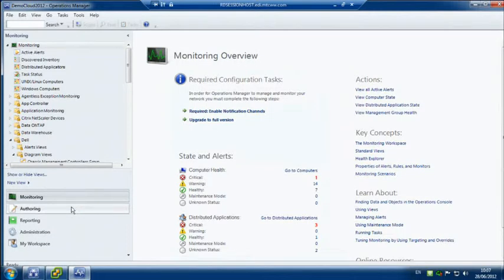The vMotions, the storage vMotions, the creation and deletion and management of virtual machines. We're not about managing and creating distributed switches or all of the nuts and bolts stuff under the covers. You'll still use vCenter for that. But the day-to-day management of these environments is what Virtual Machine Manager would provide for VMware.